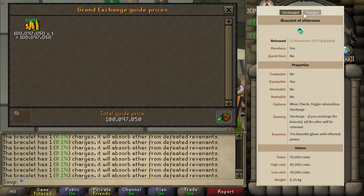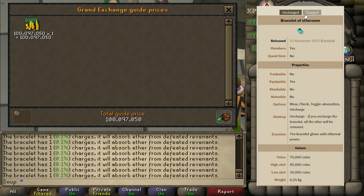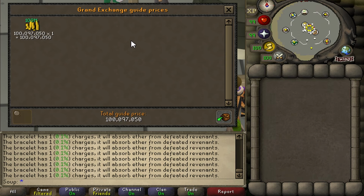I do find it very strange that the alch price goes up 1.8k from the uncharged version to the charged version. I feel like there's some sussy baka stuff going on with that, but I'm not complaining. While it is click intensive and may not seem that appealing to some of you, you can't deny that it is weird, makes you great money, and even gets you magic XP. Solid.